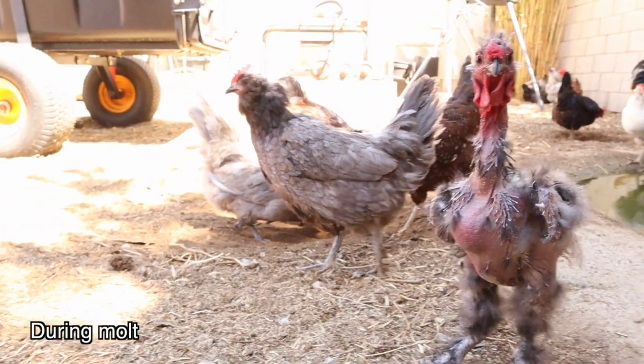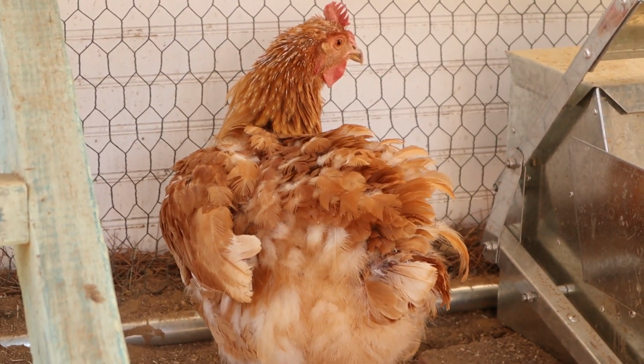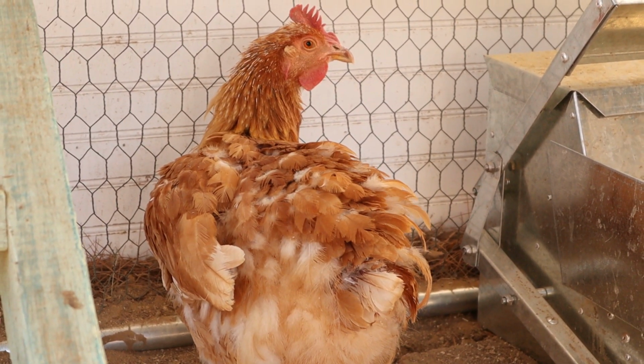Some chickens will go through lighter molts and not be missing that many feathers and then grow them back kind of slower. So your girls can go through different stages at different times. And for some it will happen kind of late. It might be in the dead of winter when this can happen.